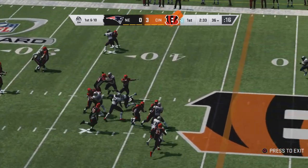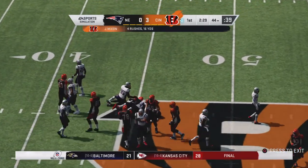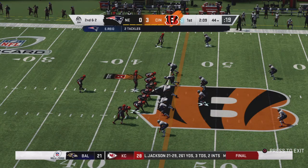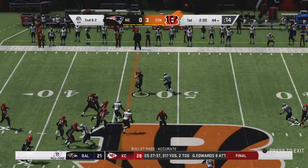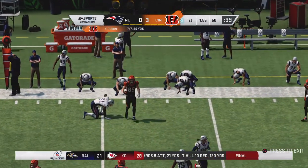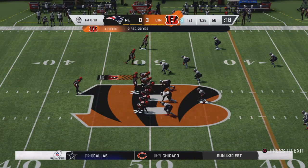Out of the shotgun, they run with Mixon. Now the result here, a pickup of 8. Leaves them with 2 to go on second down. We got 3, fellas. We got 3. Off the play fake, Reuben. And the catch good, it's Eifert. And he'll get it out to midfield. Looks like they'll spot it right at midfield at the 50.